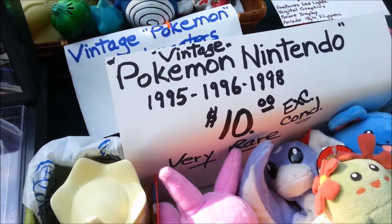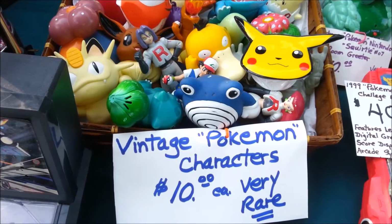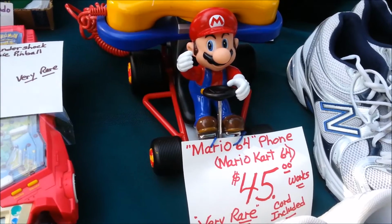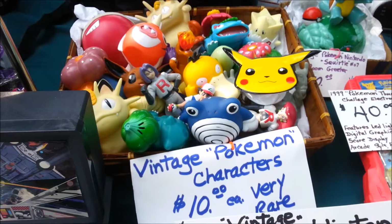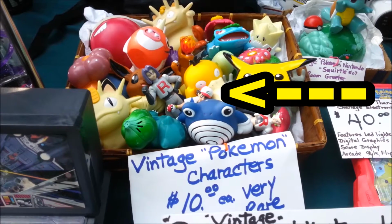Wow, lots of nice Pokemon items here, but everything is way overpriced, especially considering nothing is in its original packaging. Even the Mario Kart phone is a bit much at $45. You want eBay prices? Sell on eBay. I mean, last year I grabbed this exact Ash figure for 50 friggin' cents.